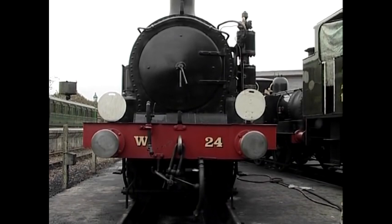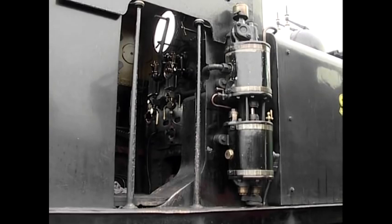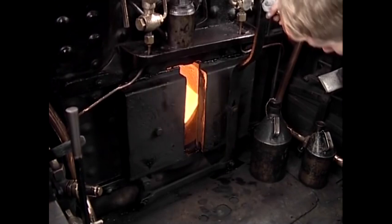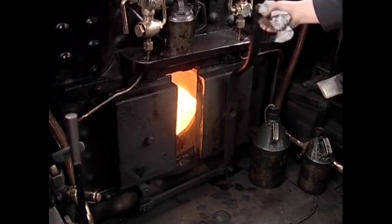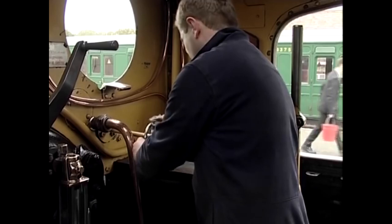Calbourne arrived on the Isle of Wight on the 26th of April 1925, renumbered W24, and was a much needed addition to the understocked island's motive power. Decked out in the colours of Southern Railways, exactly as you see her today, Calbourne operated in such splendour until nationalisation brought the black livery and BR crest of British Railways. With the end of steam traction on 31st of December 1966, Calbourne and sister engine W31 Chale were retained as electrification works trains before withdrawal from service, and in Calbourne's case, purchase for preservation.